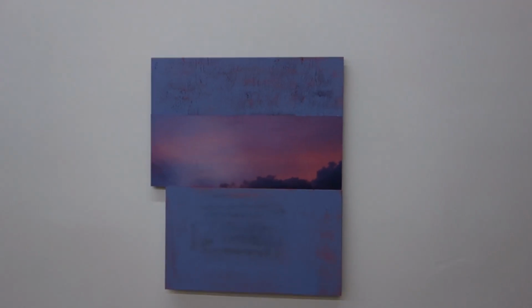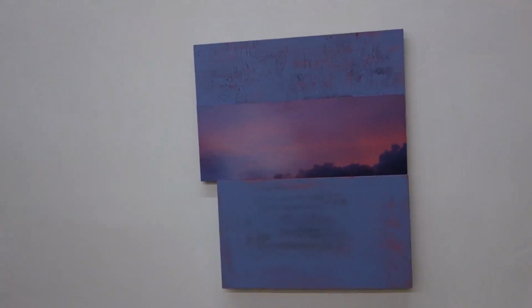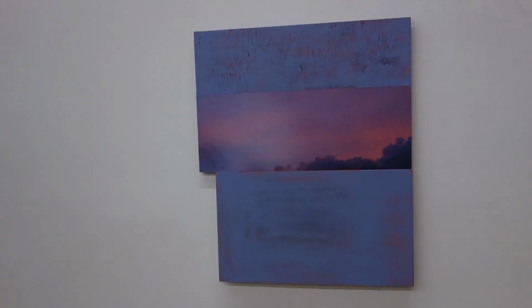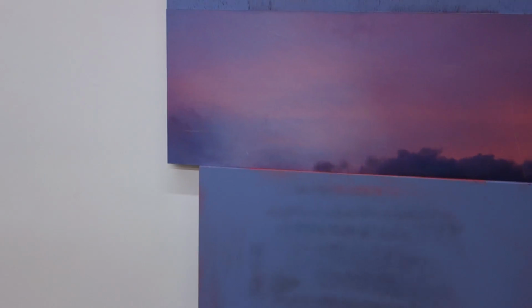I think we'll start out taking a look at this piece. This is by Sarah Brahman, titled Shelburne Falls. Fabric dye, acrylic paint, and found photo.